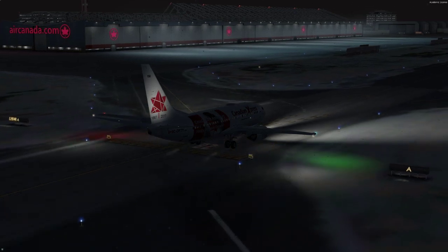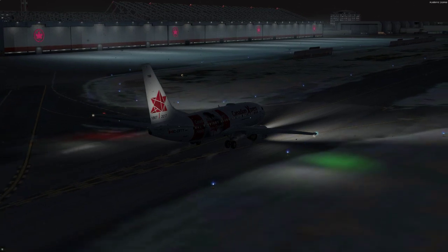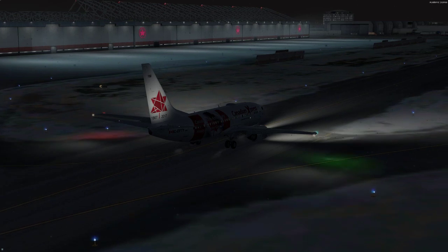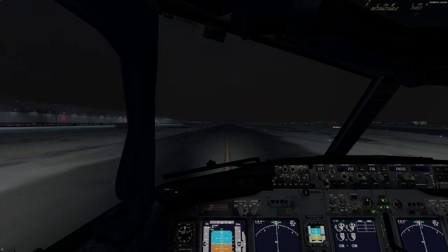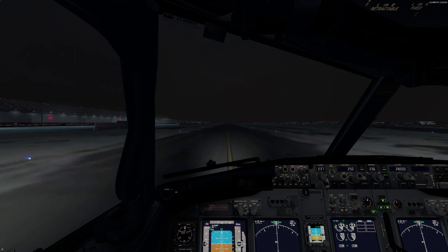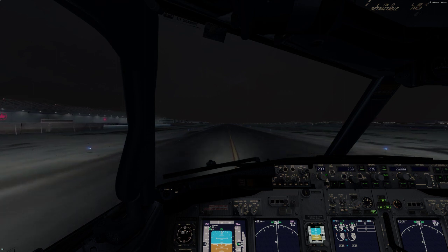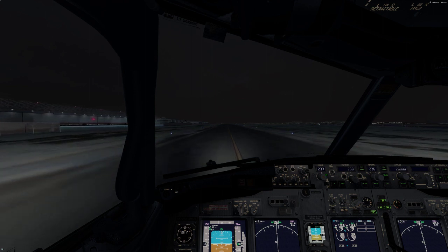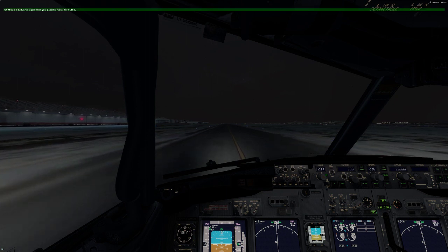Montreal Center, Canada 429, requesting IFR clearance to Toronto. Canada 429, cleared. Montreal Center, Canada 879, with you level 3. Canada 879, we identify, flight level 380.